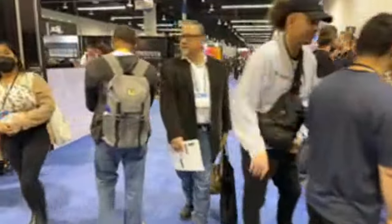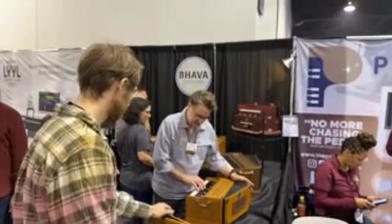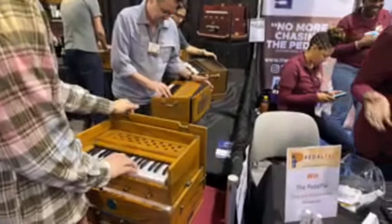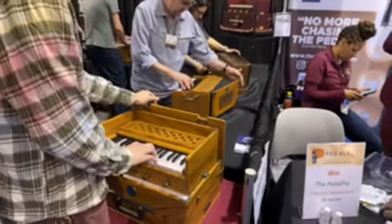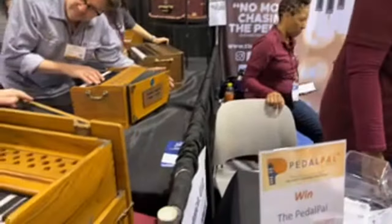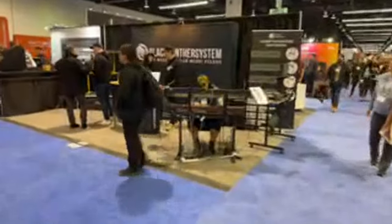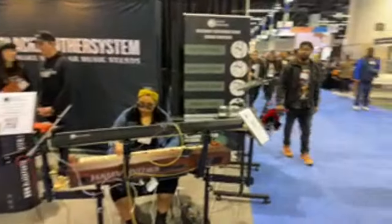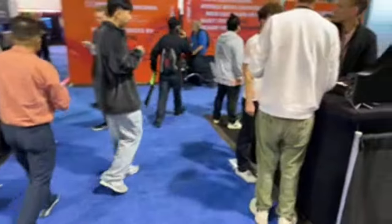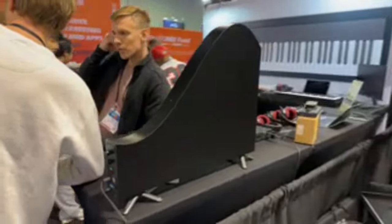That was fun. Sorry, I was there for a while, guys. Oh, harmoniums, look at that. The actual bellows in the back, plastic harmonium. Nice pen from Pedal Pal. This Black Panther system. Osmos with that really cool acoustic speaker there. Looks like a piano.